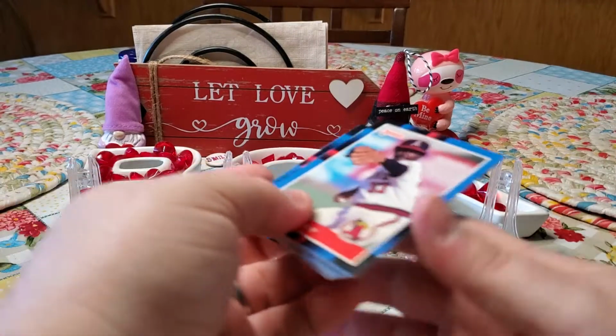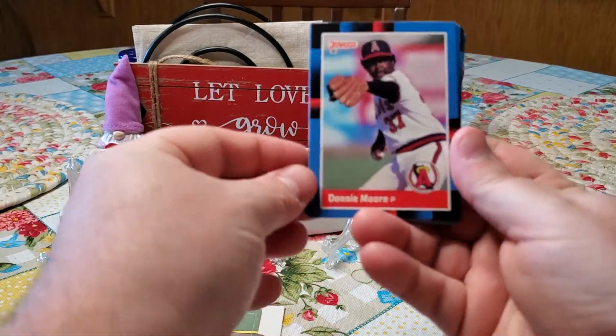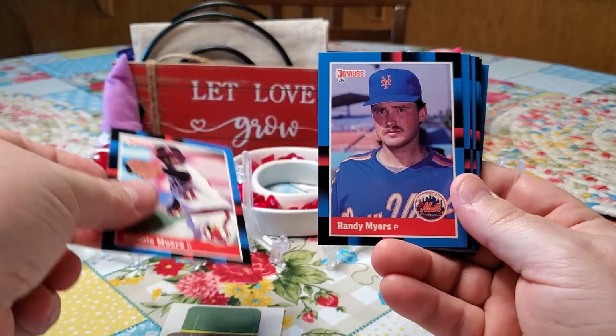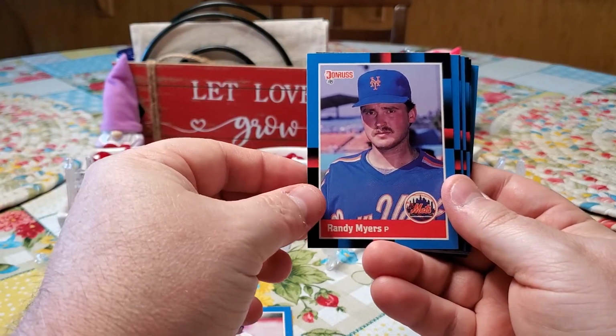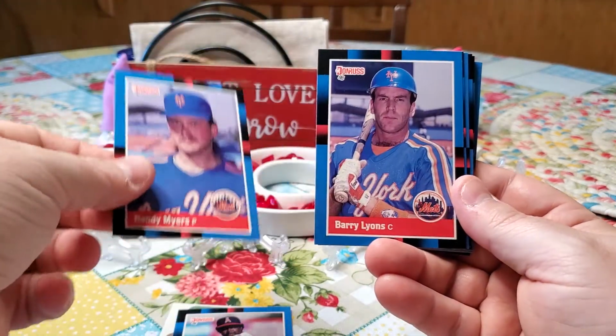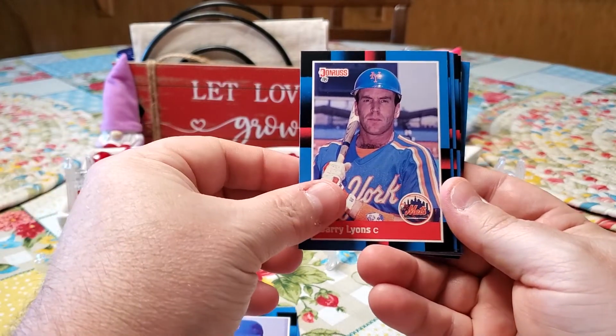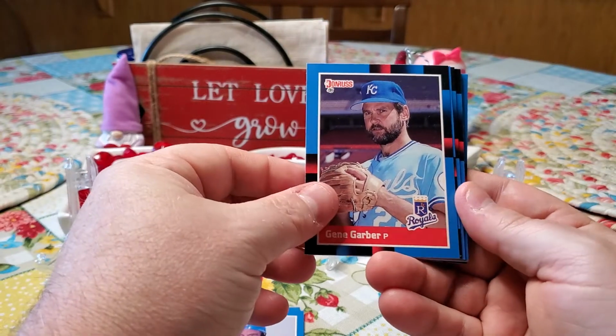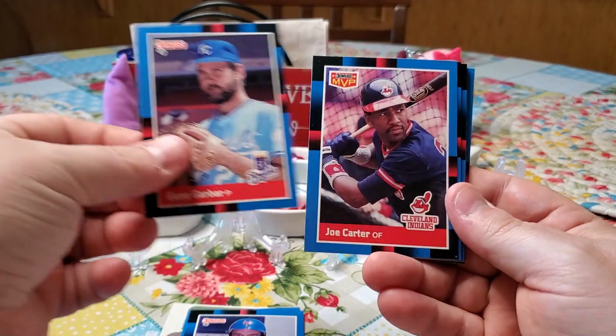But here's the puzzle pieces. And then we got Mr. Donnie Moore. This is one of those sets I actually always really liked. I always love the blue borders on them. We got Randy Myers for the New York Mets. We got Barry Lyons for the New York Mets. Gene Garber, who's a great signer for the Royals.